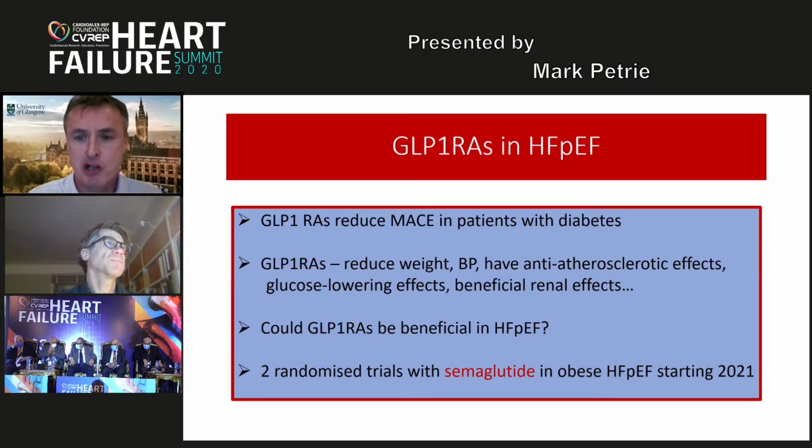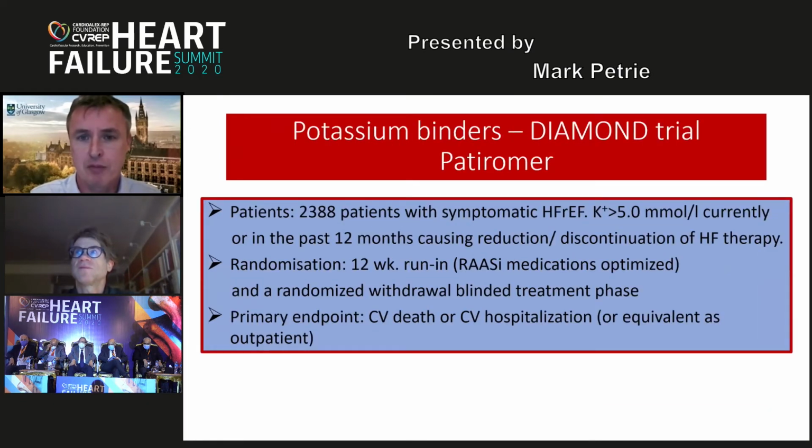They lower blood pressure, they've got anti-atherosclerotic effects, beneficial renal effects, and they also might lower blood glucose in a way that was helpful to the myocardium if you're a believer in diabetic cardiomyopathy. So there are 2 ongoing trials of obese HFpEF with and without diabetes with semaglutide. So again, really exciting times for HFpEF.